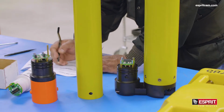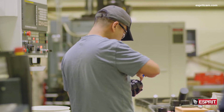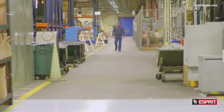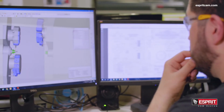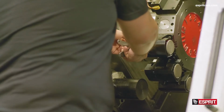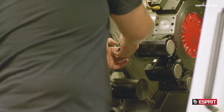Before buying ESPRIT, we had to do a lot of things manually. We did have another software, but it wasn't robust enough to handle all the different types of machining that we do. So once we had it, we started using it and noticed the benefit right away. Now, if we wanted to run a new type of tooling, we can run that simulation and see how it would look in real time. Before, we would have to stop production, put a new tool in the machine, try it out, and that could take a half day to a day, depending on what we were trying to accomplish and test.